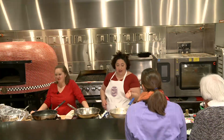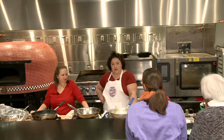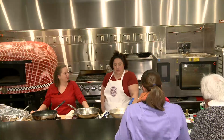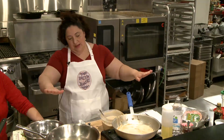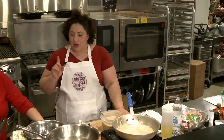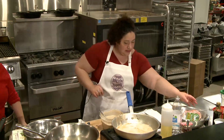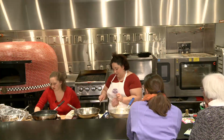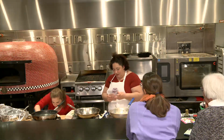So now I filled up the pan. I think it's a little thick, but again, this is one of those things where you get better the more you make. My goal was to get it all the way out to the edges. Let's turn on your burner again and let's get some un peu de jambon. A little bit of ham.